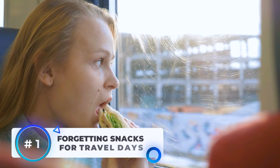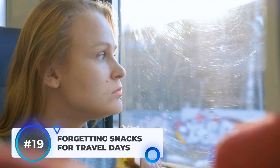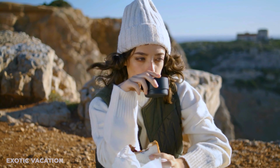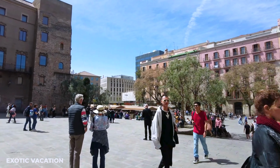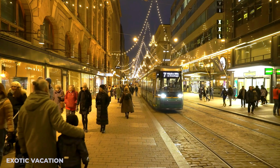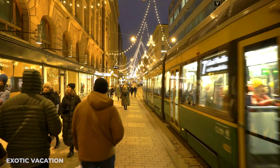Mistake number 19. Forgetting snacks for travel days. Having a small stash of healthy snacks can be a lifesaver during long transit times, especially when your schedule doesn't align with European dining hours.